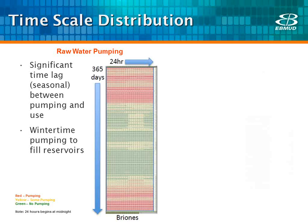We also found that in some of the drier years, 2009 to 2011, we had a lower energy intensity because the water demand was lower and we didn't need to do as much raw water pumping. But the variation between water year type wasn't that great. And we do expect that this will change in a prolonged drought if we have to do a lot more raw water pumping from our supplemental water supplies.